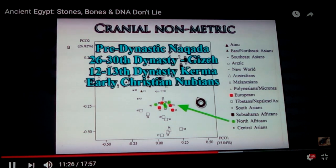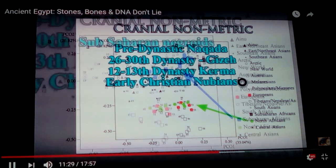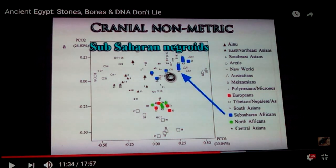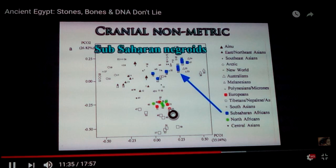I think this is the one where she shows the deal afterwards. It can show each one of them, but which one is which symbol. And she went ahead and made them red, even though it's the same reds and greens here, but all the black ones up here that are black squares, that's sub-Saharan Africa. You can see how far they're off and how these cluster together.